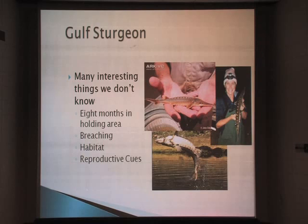So it's a lot of neat things. It's a really big project. It's hard to get your mind around sometimes because there's so many unknowns. But that's also what makes it so much fun, and it makes my job so much fun. Just a bunch of pictures here of juveniles and one big adult leaping out. I don't know how they got that picture at that perfect timing.